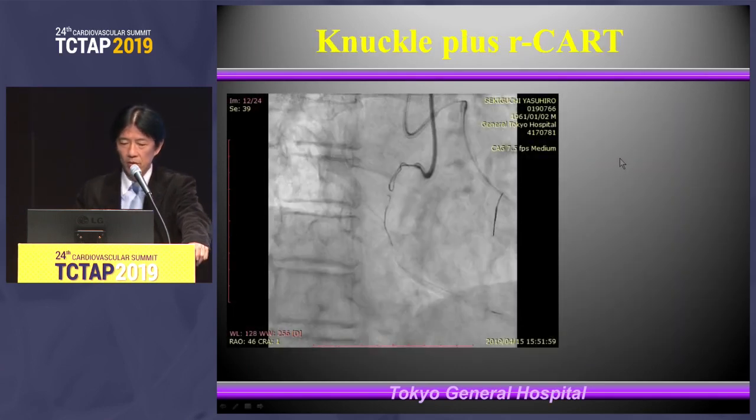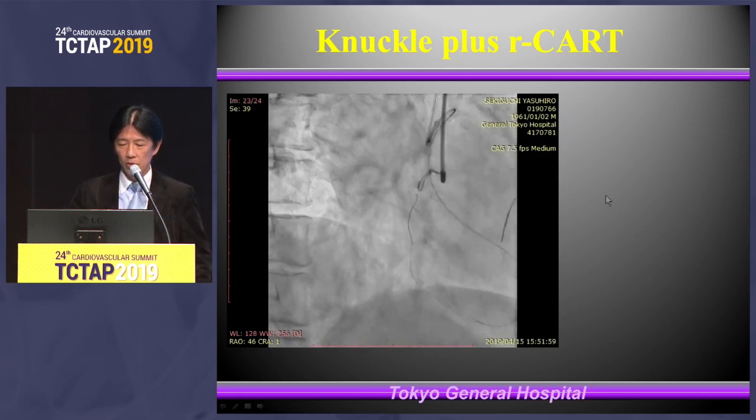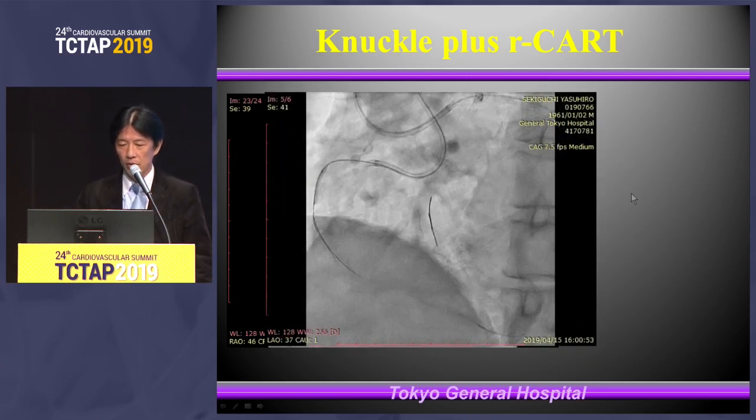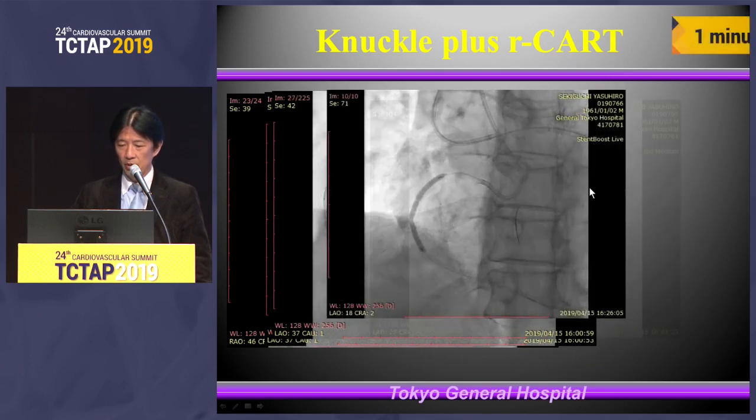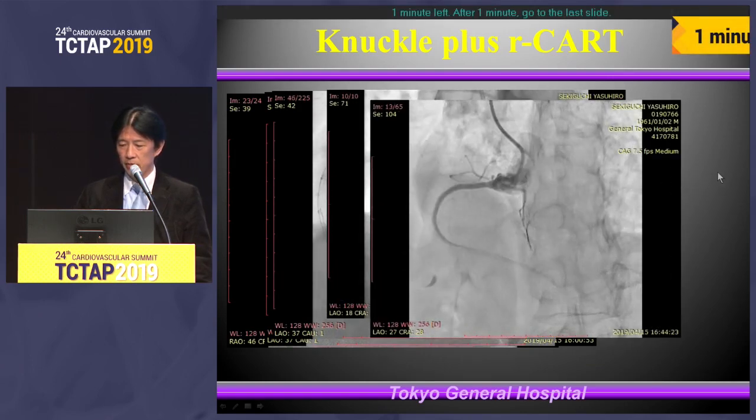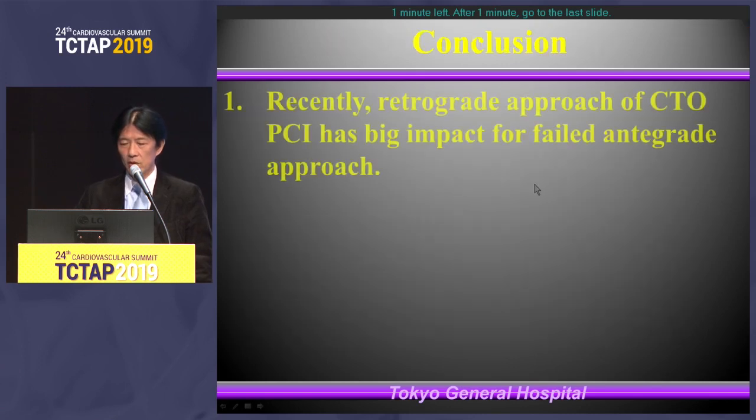And the right coronary is totally occluded, but with the reverse CART and the knuckle wire, it was connected. And finally we put in a stent. So this is my conclusion.